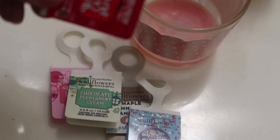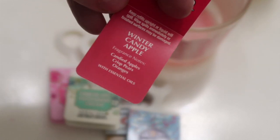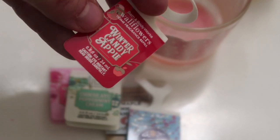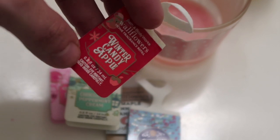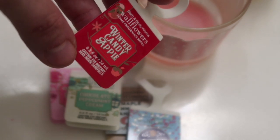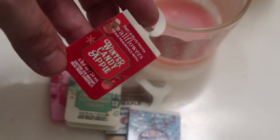There really isn't any of these that I don't like. I would let you guys know, but I absolutely love all the wallflowers, and I pretty much only get the scents that I like. And so this is winter candy apple. Again, of course, we're dealing with the winter ones, and it's candied apples, crisp pear, and oranges. And for a while I didn't like it, but they must have changed their formula, because I love the mix of the apple and the oranges and the pear. It smells really good, like super fruity and not Christmassy. This doesn't scream Christmas to me right now. And my mother-in-law got me a 6-pack of these, which I'm pretty sure is in every wallflower right now, because it's the last that we're down to, and I'm not sad about it because it smells really good.